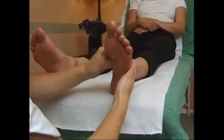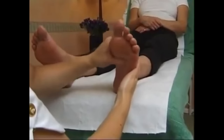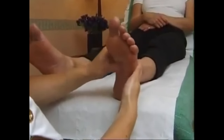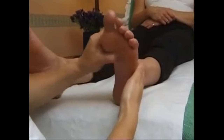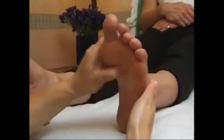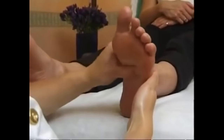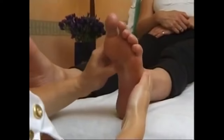Now I'm not using my nail at all, it's just the pad of my thumb, so there shouldn't be any sharpness unless it's from inside your foot, with any energy pain there. That's what I was feeling on the other foot. Well, that should help you a great deal, and you can continue with your palm massage if you need to between treatments.